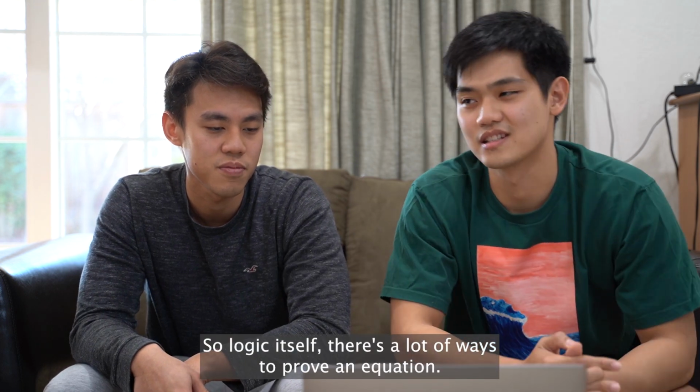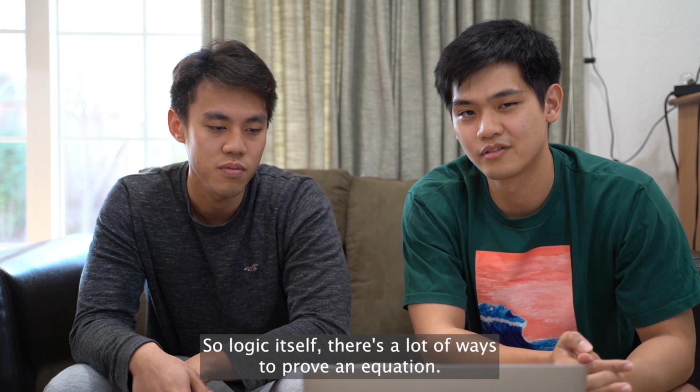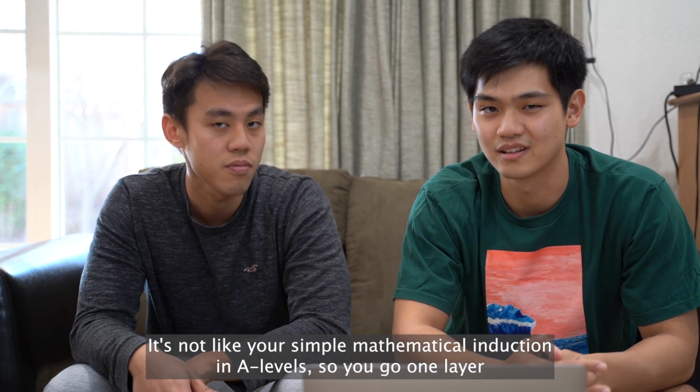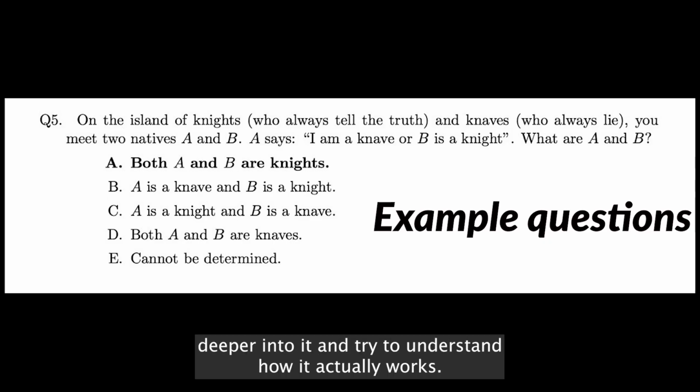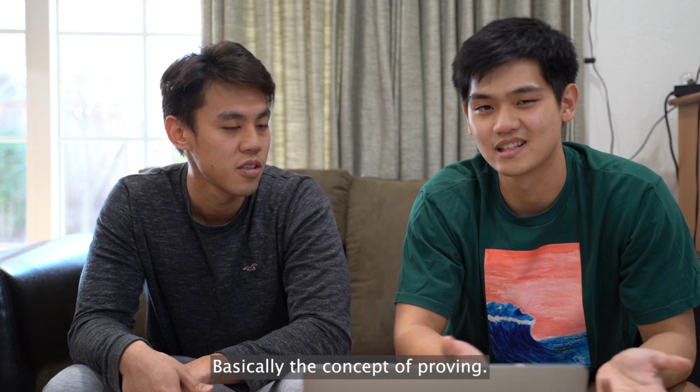Okay, so logic itself, there are a lot of ways to prove an equation. It's not like your simple mathematical induction in A levels. So you go one layer deeper into it and try to understand how it actually works. Yeah, basically the concept of proving.